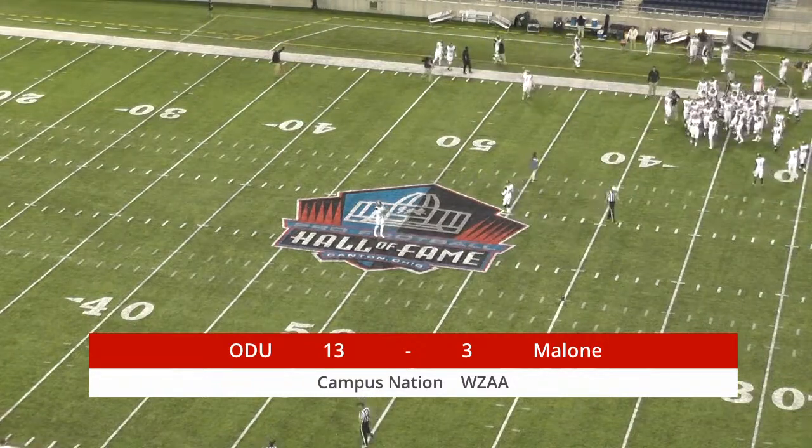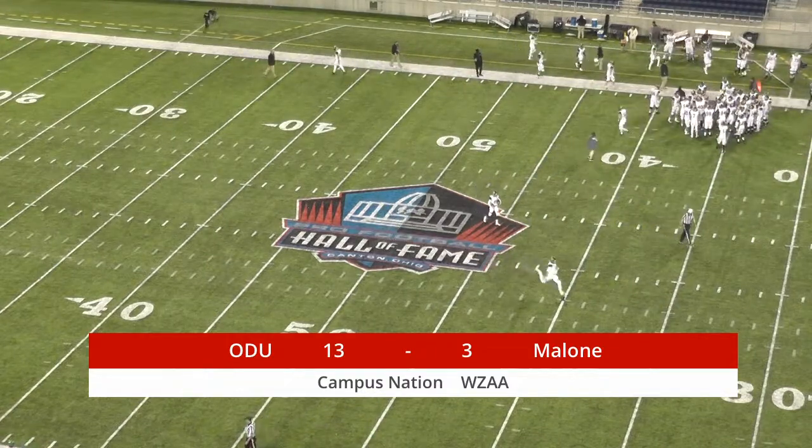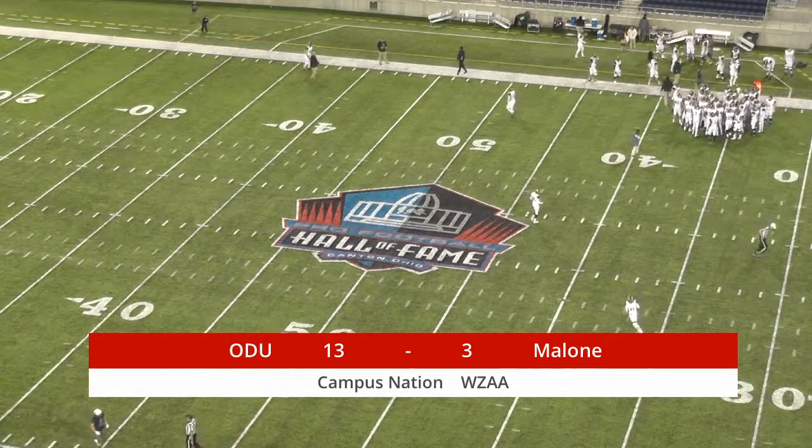1:45 till we start the second half. 13-3, Ohio Dominican over Malone Pioneers.